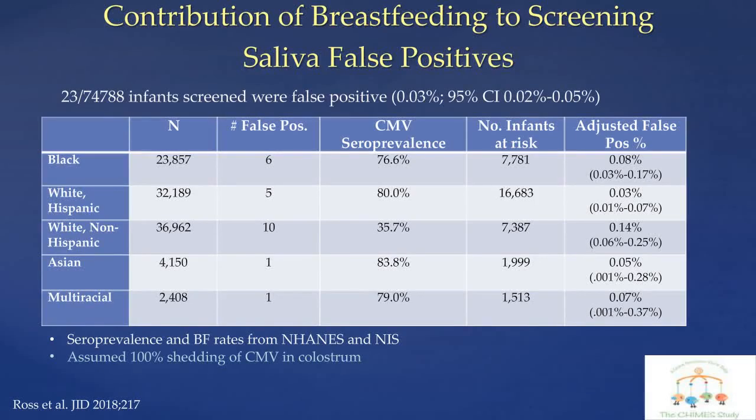So one question that often comes up about using saliva in the newborn period to test babies for congenital CMV is the issue of breastfeeding. Certainly we know that women who are CMV seropositive can reactivate CMV in their breast milk, and potentially this could interfere with testing and cause false positive results. So for the CHIME study, we did not collect specific breastfeeding information on all of the babies that we screened. However, we used our false positive numbers and published seroprevalence and breastfeeding rates to try to get a sense of what the contribution of breastfeeding would be to saliva false positives.